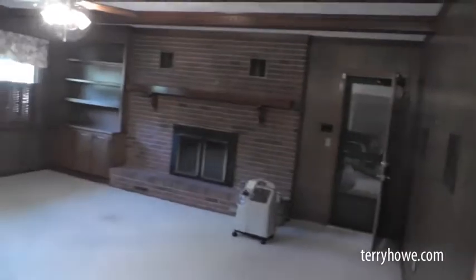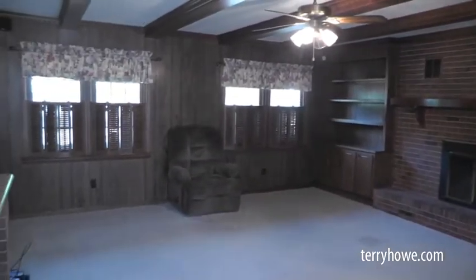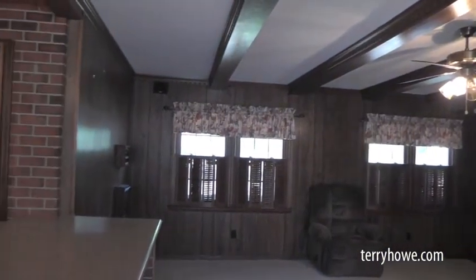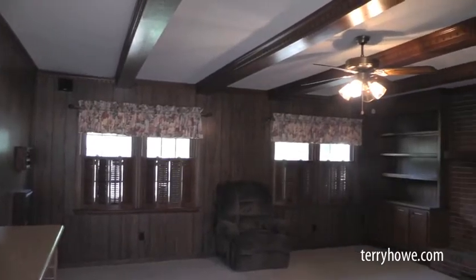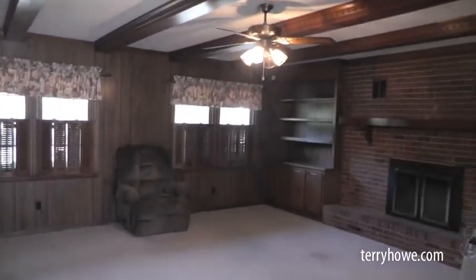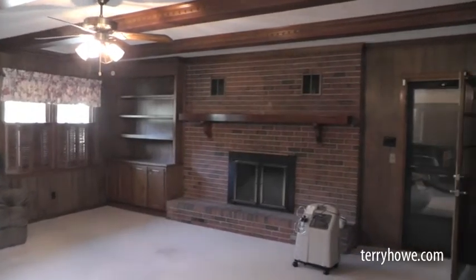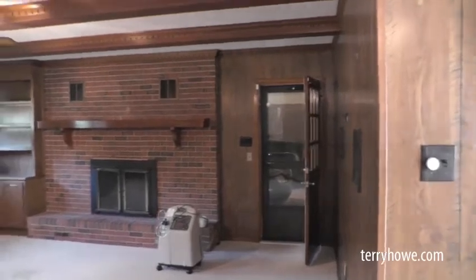Now this is a large den. It has the beam ceilings. All the ceilings in this house are okay. And there's a central intercom system over on the wall, I see. I'm just not gonna be able to show you everything if we're gonna get through the whole house. All right, and then off of this den, we can go 2 directions.